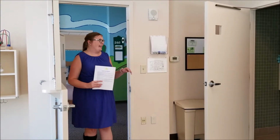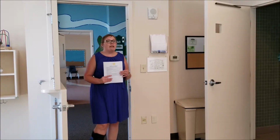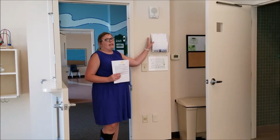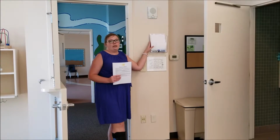Also, second thing is in a 1-year-old room, it's very important to make sure the bags are labeled, cups are labeled, anything they come with that the parents want to bring back home needs to be labeled. If it's not labeled, in this box by the door, there are these white labels, and there's a Sharpie in here you can use to label things.